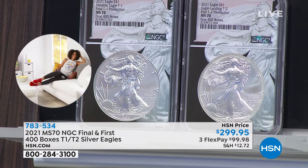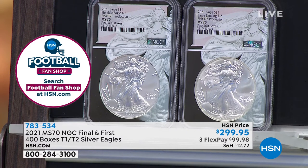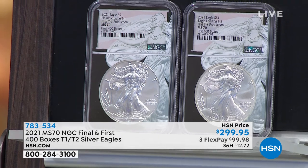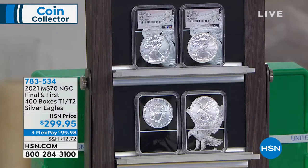Then we put it in our, I helped design, we designed this dual core NGC. We're the only people that do that. It's one of the only things I've ever designed. It's just absolutely stunning, and we did it for the Type 2. Everything else has always been a special core, but it's never been dual core, front and back. It's a big deal. So we have the dual core, we have the NGC, we have Mint State 70, we have Type 1, we have Type 2.